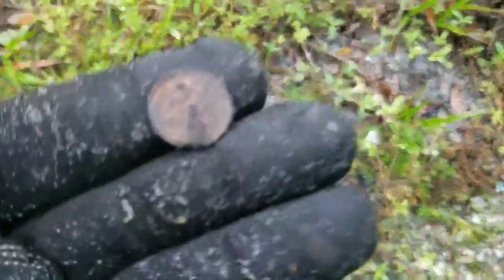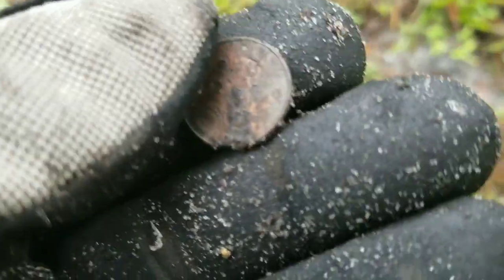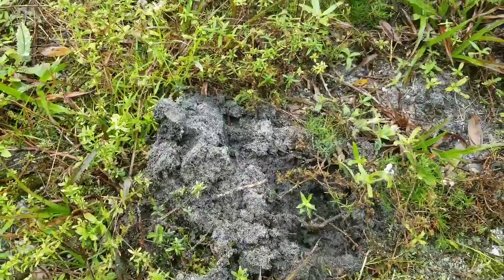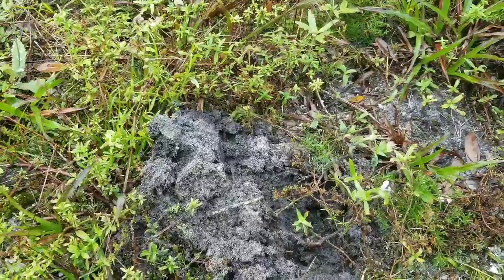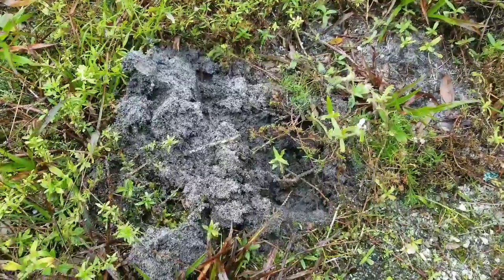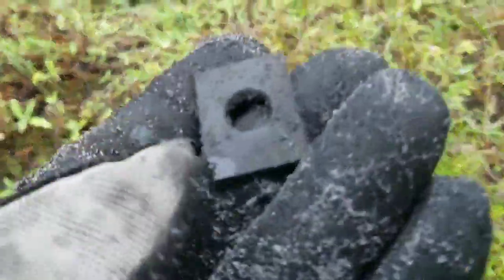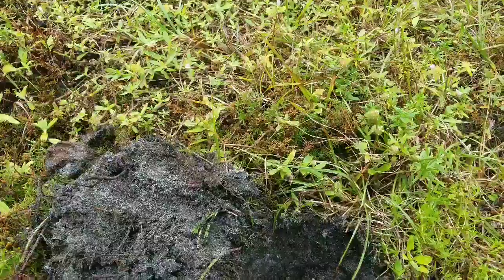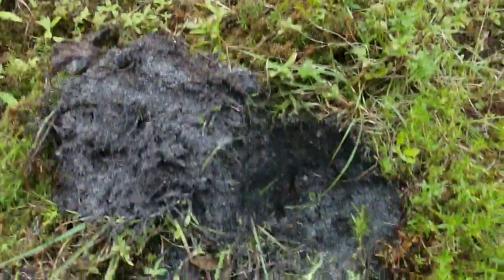All right, alright. First coin of the day. Looks like a zinc penny. Memorial. All right, happy to have a coin going. We'll take a little break, get a drink here, and keep on swinging. Well now, that's not a penny. Not sure what it is, but I'm fairly sure it's copper or brass. Pretty awesome. Okay, in the pouch, on with this rainy day hunt.